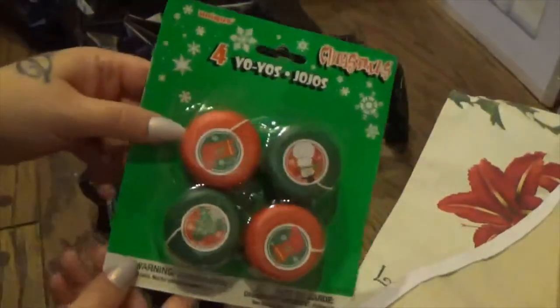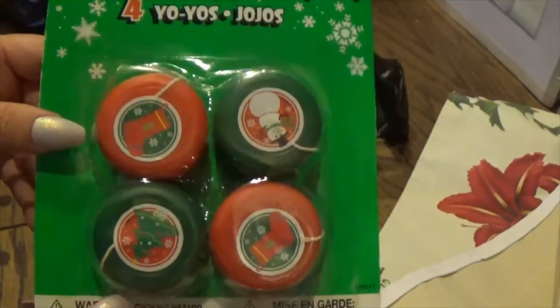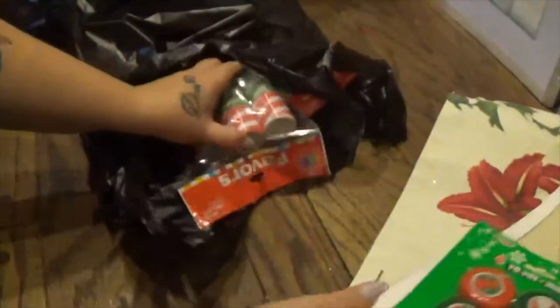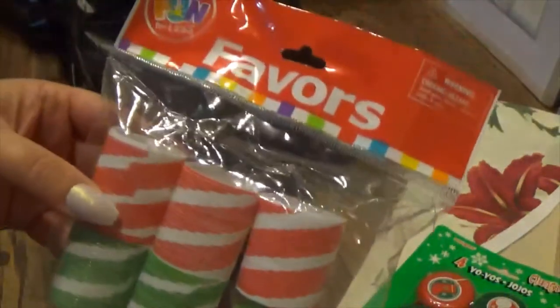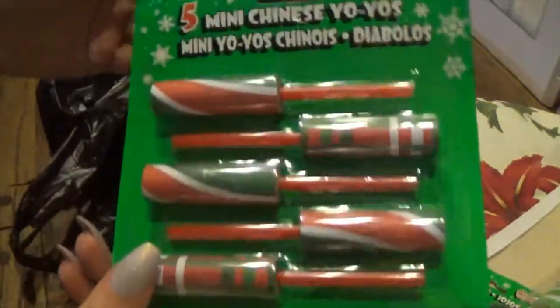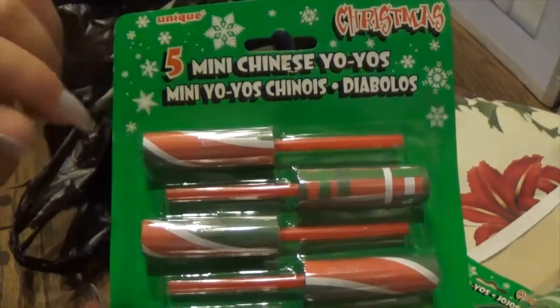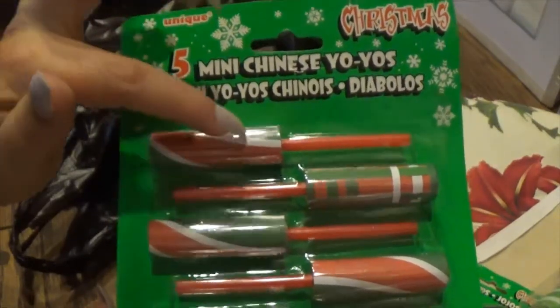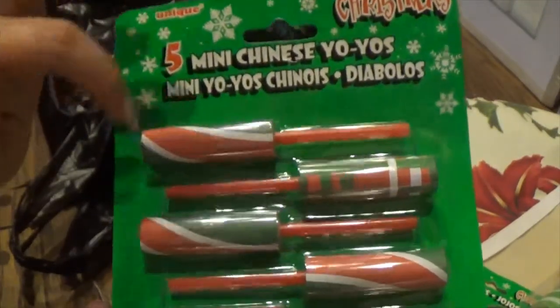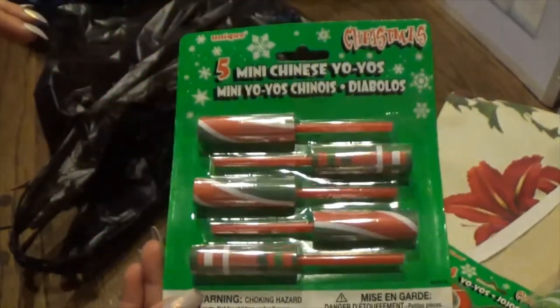This was really cool. We found so many stocking stuffers. So we got these little yo-yos. Got some little slinkies. We got these, I don't know, this is like a ribbon that unrolls and just kind of flies out. So we thought these were cool.